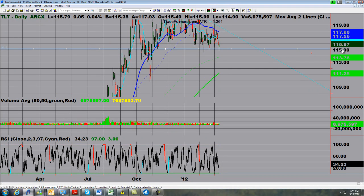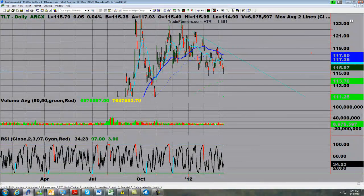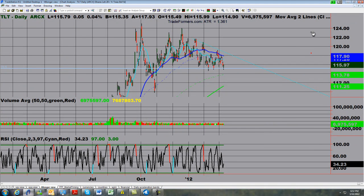Any close beneath this 115 level that we've been talking about potentially confirms a long-term top that we've been mentioning, right? You can see we had this huge spike here with the sovereign debt issues and with the downgrade of the United States debt in the September-October timeframe. Since then, rates have sort of paused, gone sideways, along with the Fed's easing and QE2 and the easing policy that they've tried to implement.